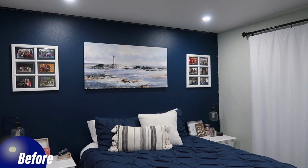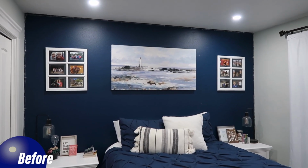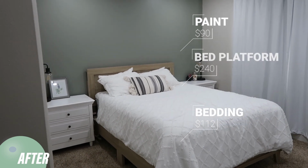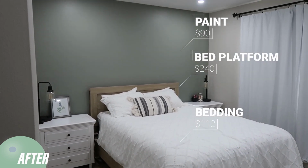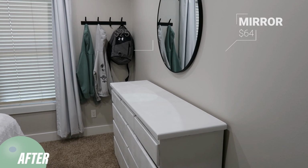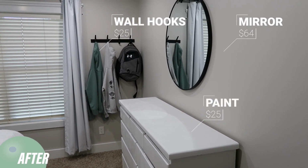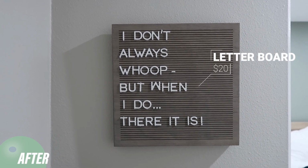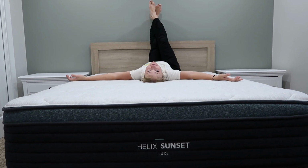What's funny is I liked them both. We didn't spend that much. No. So it was paint, the bedding, the headboard, and then we did get the round mirror from Walmart and these hooks from Target. And then we painted the dresser. We already had the dresser, painted it, and the word board. Already had the nightstands, already had the Helix mattress.